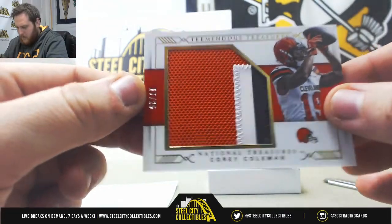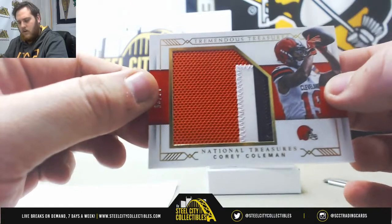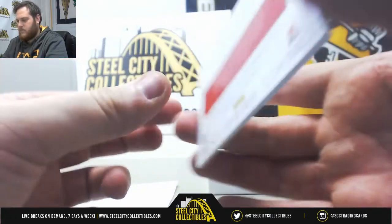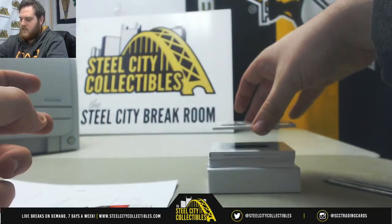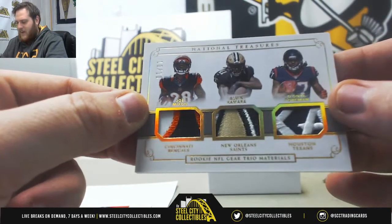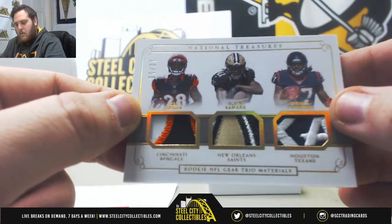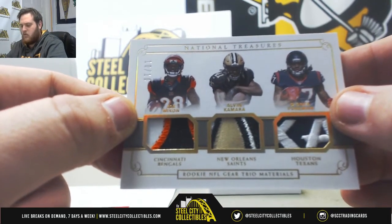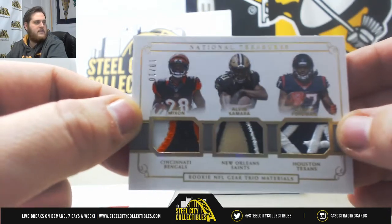Corey Coleman, that is 17 out of 25. Serial number 7, Michael H.A. We got a sick triple right here. How about 10 of 10, Joe Mixon, Alvin Kamara, and Dalvin Cook? Serial number 0, Eric P.E. An absolutely gorgeous rookie triple patch. Look at that patch right there. Kamara one's nice too. 10 of 10.